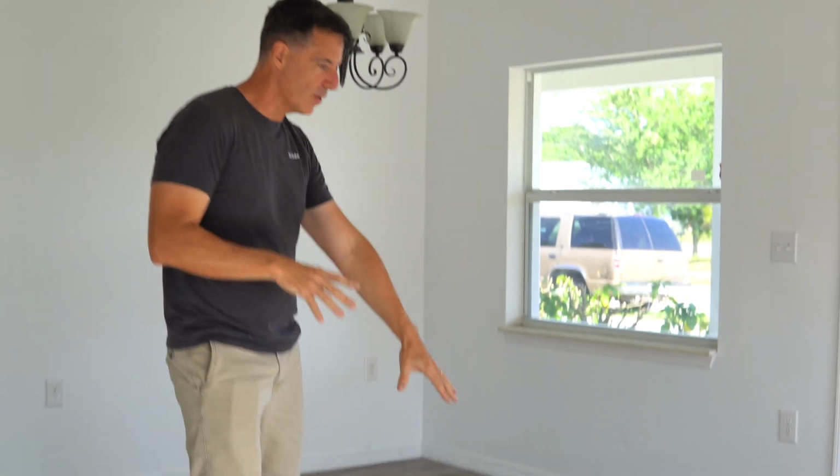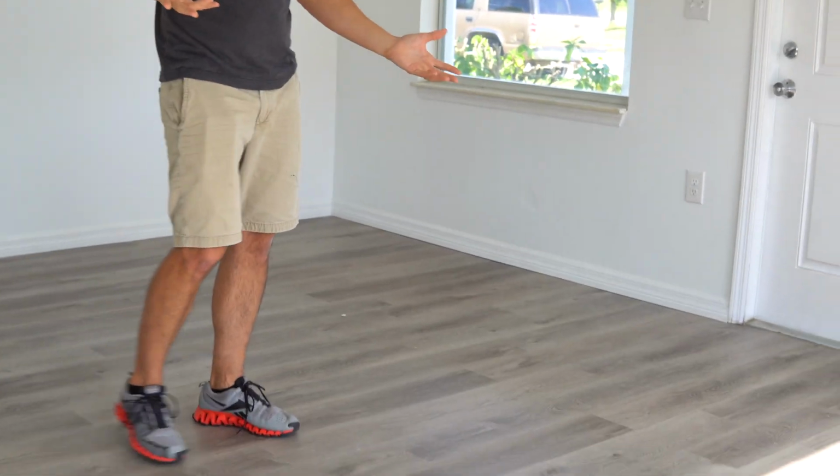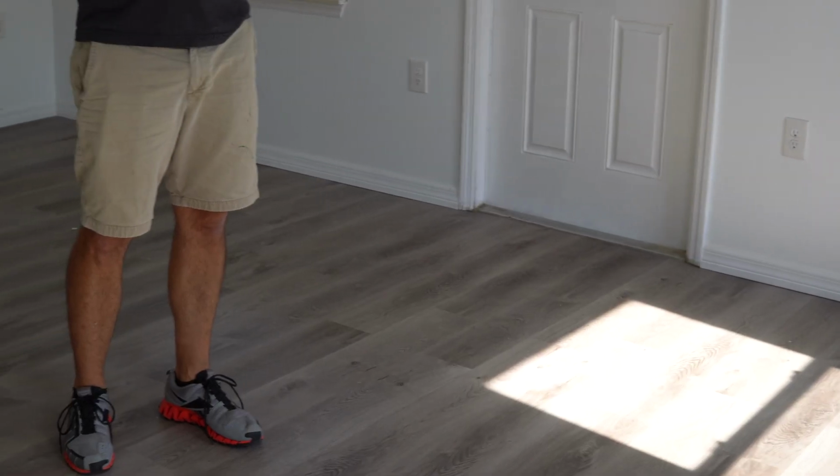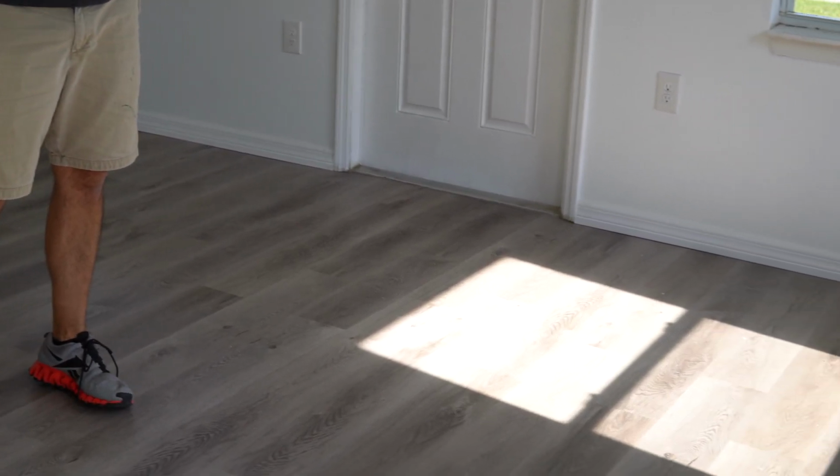Now, if you look at the flooring, guys, all this is just simple laminate flooring. You can pick it up at Lowe's or Home Depot. What we do is we find a handyman or some sort of contractor, and we purchase the product. They pick it up in their trucks, or we get it delivered, and then we pay them, and we contract them to do an install price.